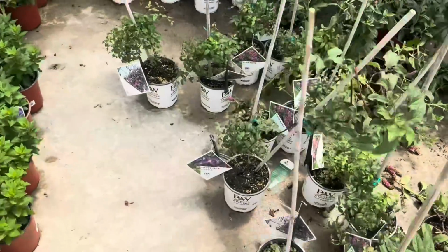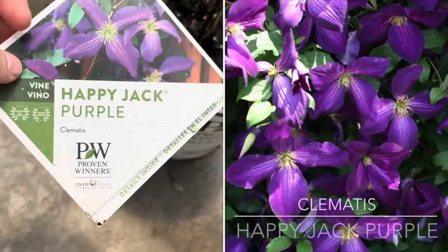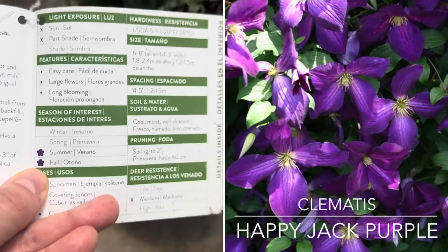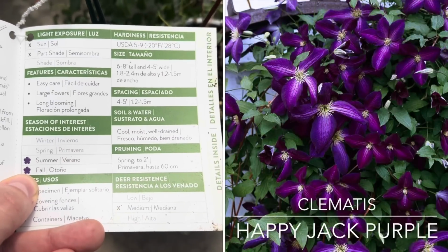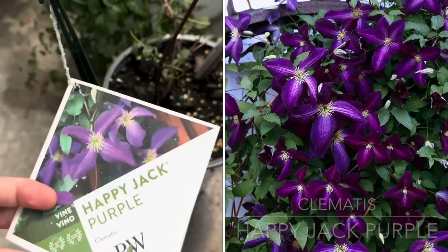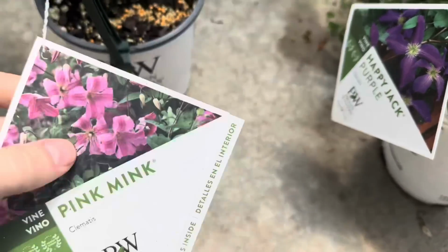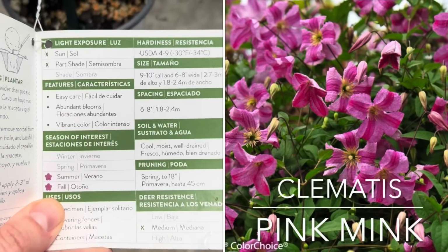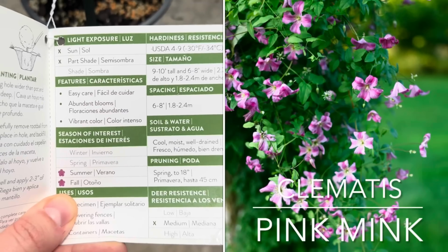We do have some clematis over here. It's some Proven Winners clematis, and this is Happy Jack. I assume that this is based off of the Jackmani variety. Hardy zones 5 through 9, 6 to 8 feet tall by 4 to 5 feet wide. And I do see over here one called Pink Mink clematis. Hardy zones 4 through 9, 9 to 10 feet tall by 6 to 8 feet wide.